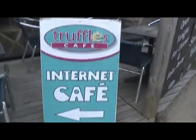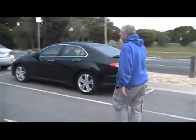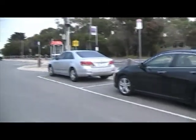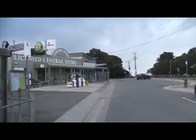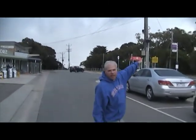By the way, hang on a minute. We're just at Truffles Internet Cafe. And then we have Mr. Barnes's status. Over here we have the many years Aireys Inlet Licensed General Store, which survived the 1993 fires. And over yonder, somewhere there, is the Aireys Inlet Pub. And that's it.